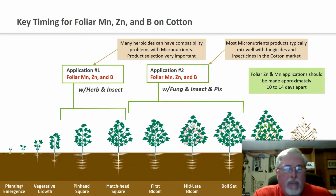Many herbicides have compatibility problems with micronutrients, and that's the beauty of the Brandt product lines, is we've got some, as I'll discuss coming up, products for specific use with specific herbicides based on your program. When you look in the second application, which is foliar as well, for the manganese, zinc, and boron, going out with the fungicide and PIX, most of those are readily mixable without any issues with insecticides and fungicides. If you're going to make a different application like between the herbicide and the insecticide, we recommend 10 to 14 days between the 2 different types of sprays.